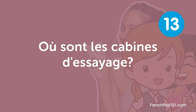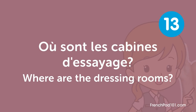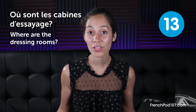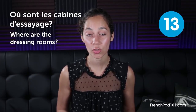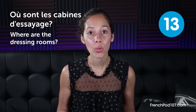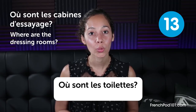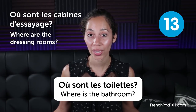Où sont les cabines d'essayage? Where are the dressing rooms? This is useful in a clothing shop, but you may use it in a different situation by changing the last word. For example, où sont les toilettes? Which means, where is the bathroom?